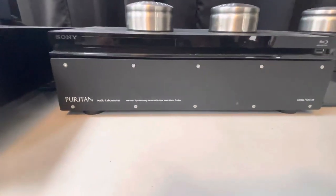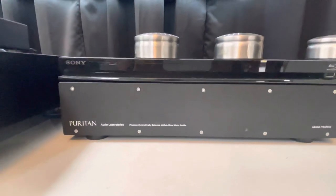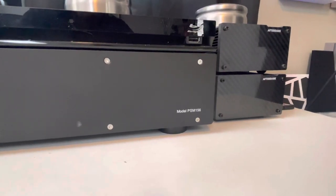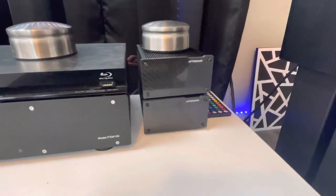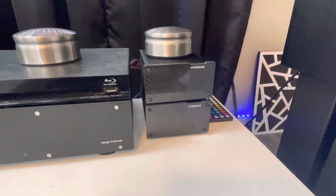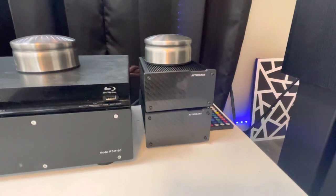The power purifier is a Puritan 156. We have an After Dark linear power supply, After Dark reclocker.